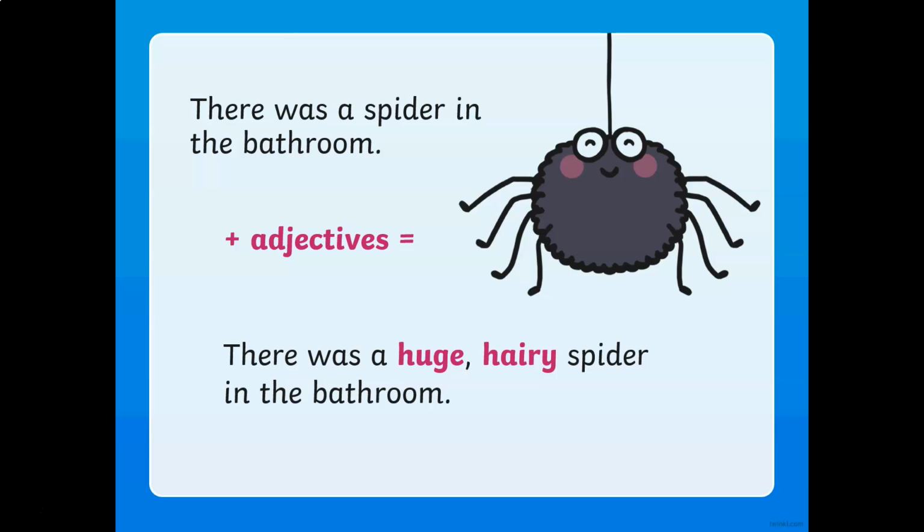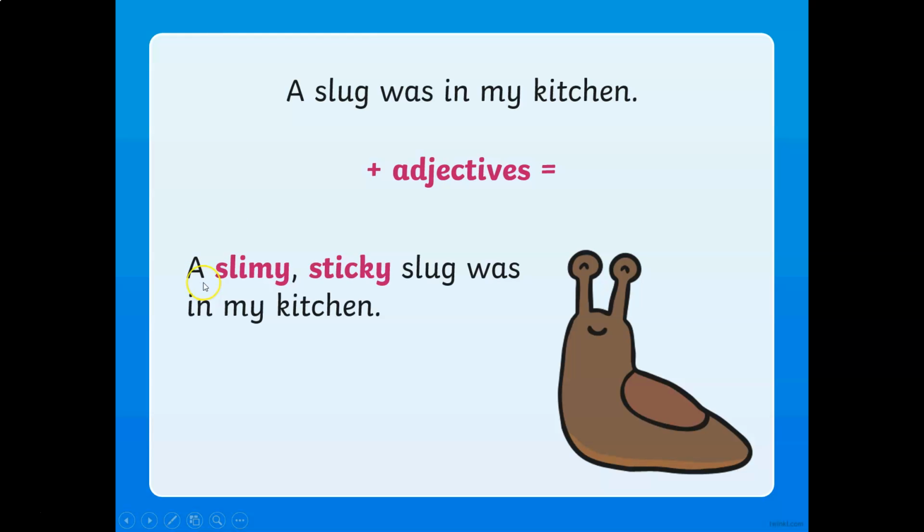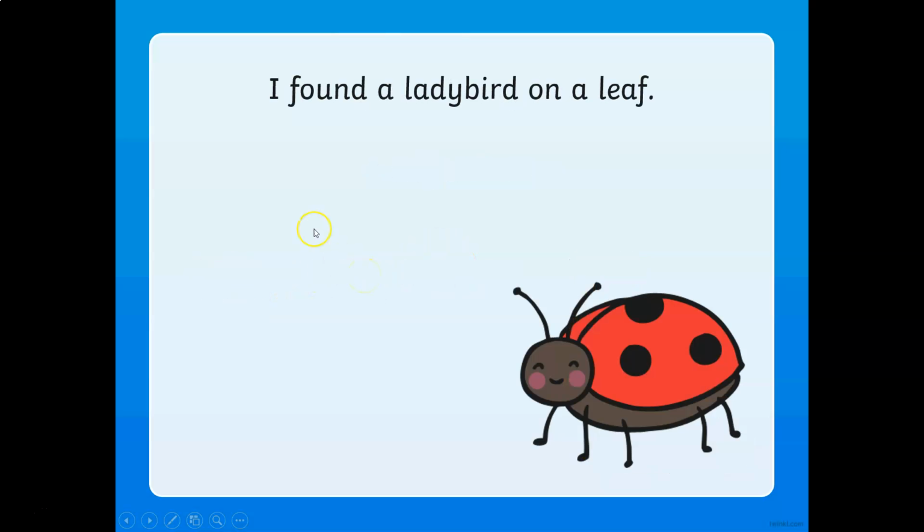There was a huge hairy spider in the bathroom. So these two words describe the spider. He was huge and hairy. Okay? How about this? This is a regular sentence. A slug was in my kitchen. When we add an adjective, we might turn it into this. A slimy, sticky slug was in my kitchen. So it's describing this slug, slimy and sticky.